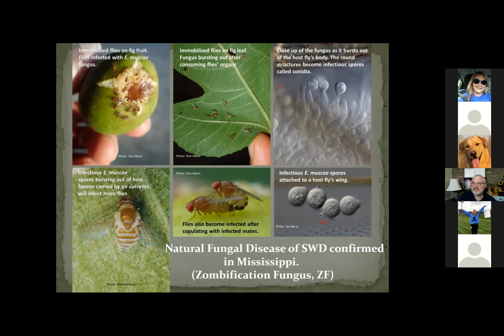Now this fungus is everywhere in nature, so it's understandable, but this is the first confirmed case of this occurring in nature of any disease killing SWD. And we've had some colleagues in Sweden that managed to get 30% control using this fungus. We don't know how much control we were getting here in Mississippi, but it looked good. I mean, it was good to see this occurring on the figs. I haven't seen it in blueberries yet.